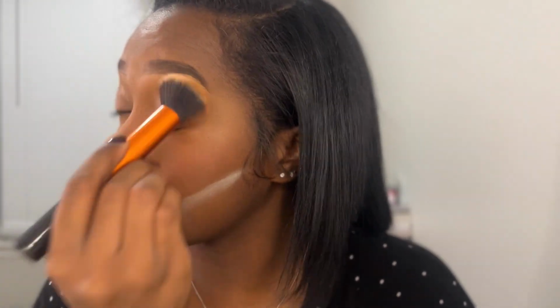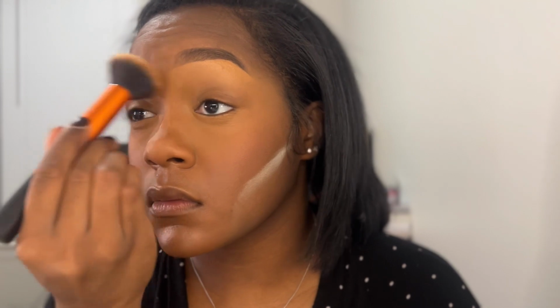And then going in with that same brush I used to put my foundation on, I'm blending my brows out with this. Now, this is another technique that I really recommend if you get those really light eyebrows and you don't like that. It kind of just tones it down by putting that foundation back on and blending it out.